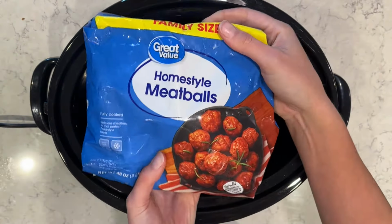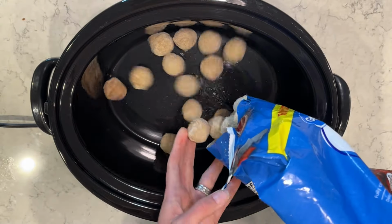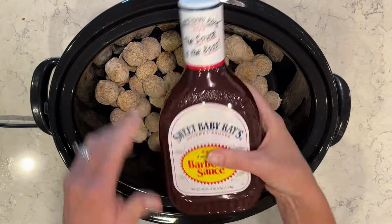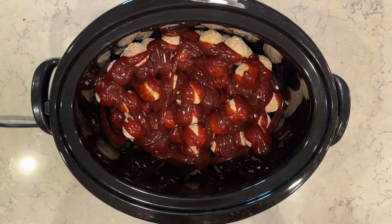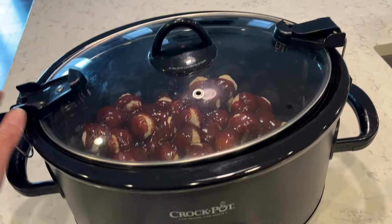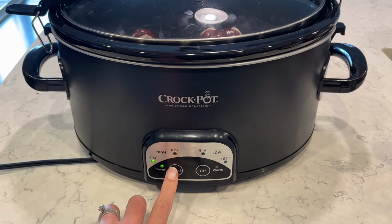I love using my Crockpot for so many things, but appetizers are definitely one of them. We do a lot of frozen meatballs, and this is the easiest appetizer ever. So I have my frozen meatballs, and I have my Sweet Baby Ray's barbecue sauce. Just gonna pour that all on top, put my lid on, and let these cook in the Crockpot. So super easy and a huge, huge hit.